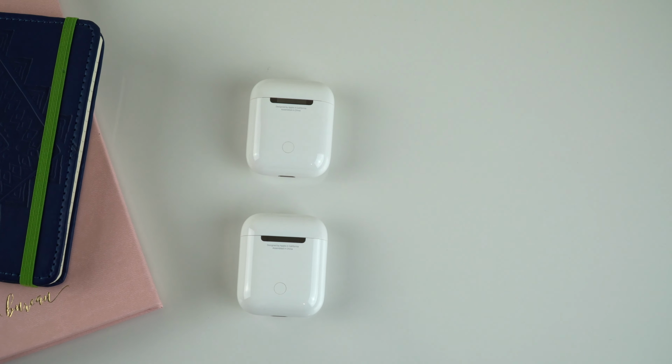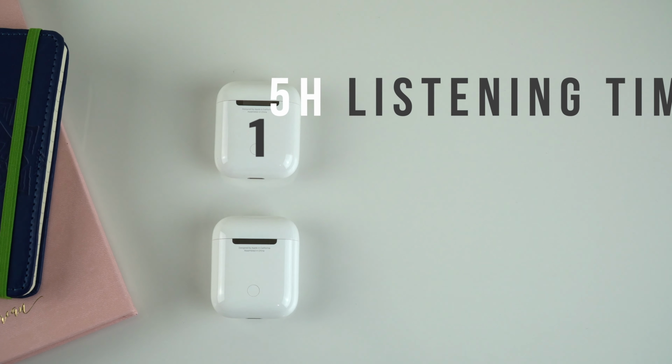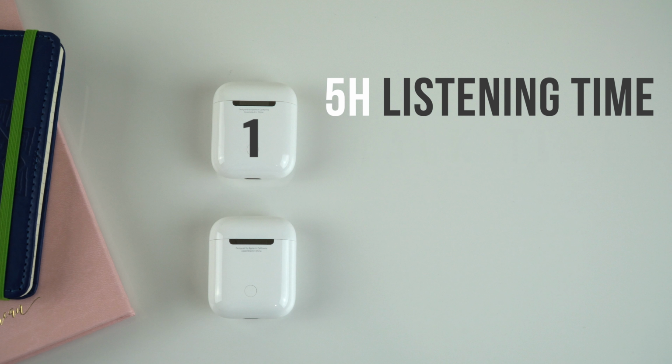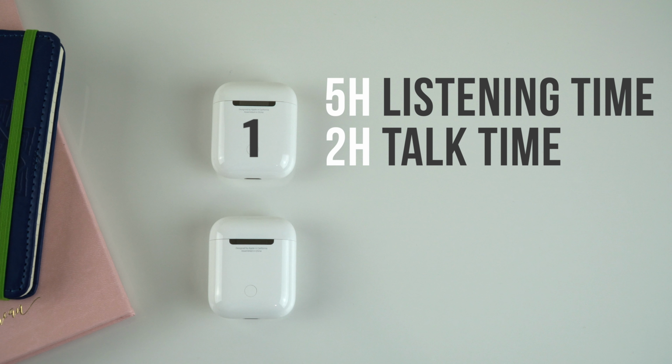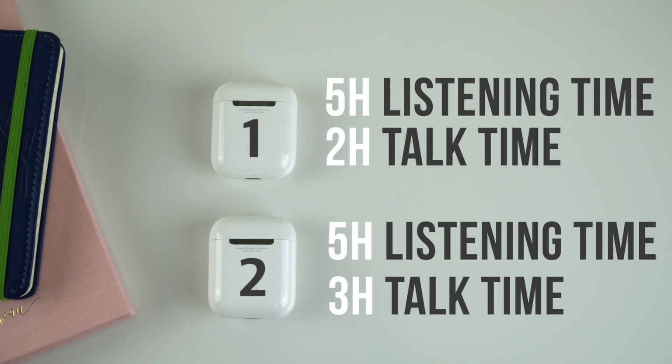When it comes to the first generation of AirPods, Apple claims that you get up to 5 hours of listening time or 2 hours of talk time on a single charge. And speaking of the second generation model, you get up to the same 5 hours of listening time, but 3 hours of talk time on a single charge.